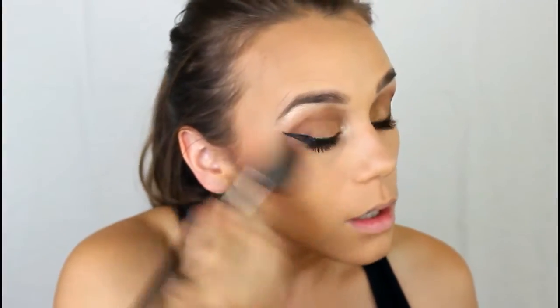Now for blush, I'm going to be going in with the City Colors Be Matte Blush in the shade Papya. Very similar to MAC Melba, like identical to MAC Melba. If you want a dupe for MAC Melba, this right here. So I feel like this is a really universal color. You just can't go wrong with a peachy pink. It looks good on almost all skin tones.